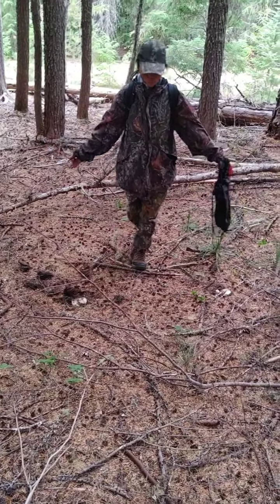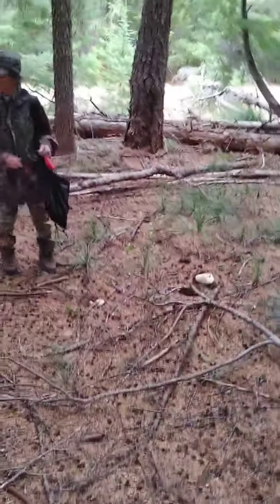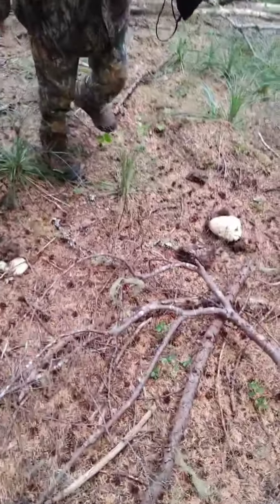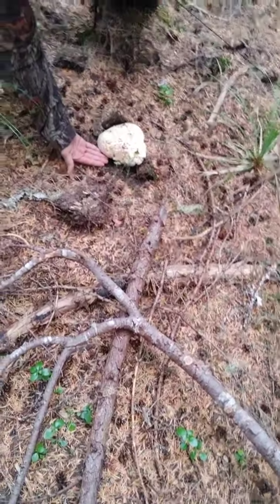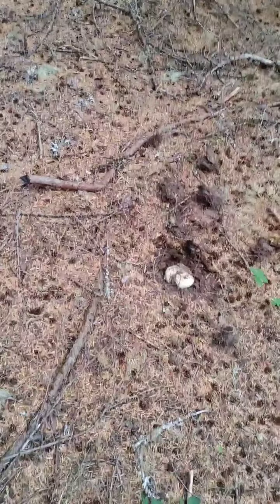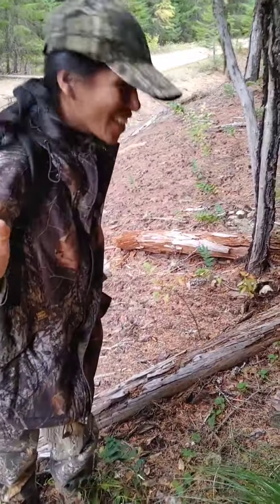We find plenty. I think we're the first people to spot this. Good job. Wow, that's a good one. Look at this one. It's so cool. You want to help me dig? And then I'm going to get more. Yeah, I'll help you dig these out. Okay. Because I think it's another one. Not up yet.